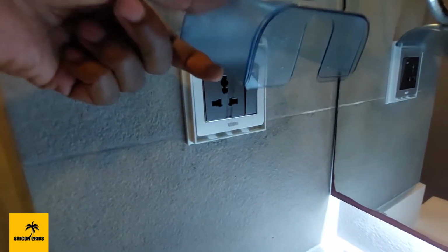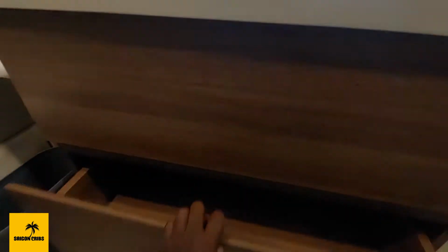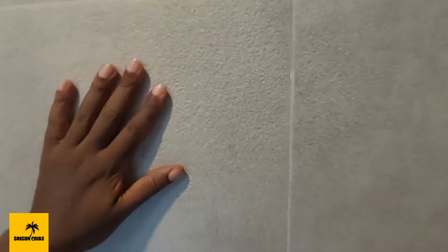We do have a nice plug so you can set up your hair dryer. Very nice features here, okay? So we do have one drawer here, giving some more cabinet space. Nice wallpapering here on the wall. Great texture that gives a kind of a stone feel. Oh my gosh, it just is a really lovely apartment.